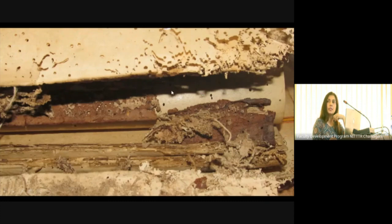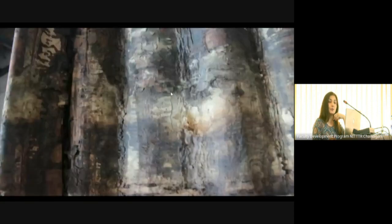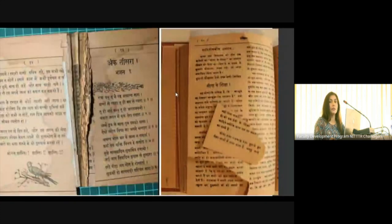This is about the insect attack. This is a holy book, Guru Granth Sahib Ji, the spine damaged by insects. It is completely treated now. And this is a map. It doesn't look like a map now because it is all destroyed by fungus. And this was from the National Rail Museum.